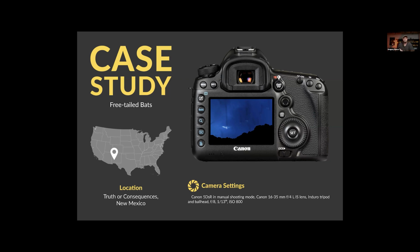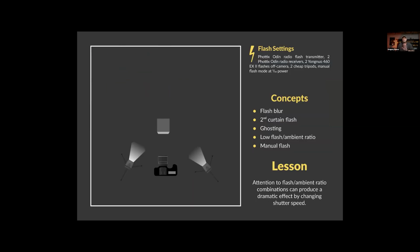And so I went out there. I had three nights potentially to try to get this shot. I ended up deciding on two flashes, and I'll tell you a little bit more about that later.